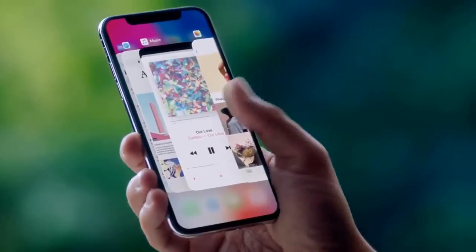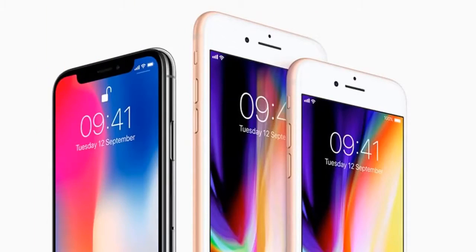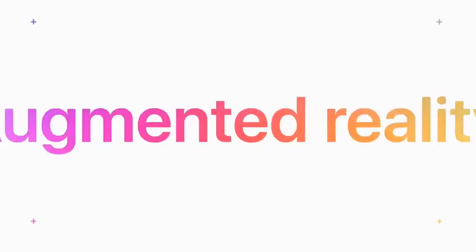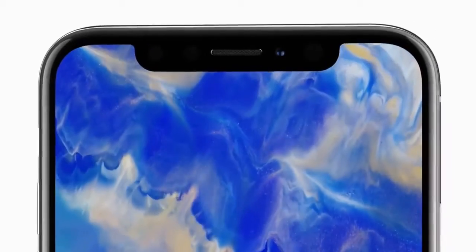The 10 has been the subject of rumor for many months, and now all the official details have been revealed. Tim Cook said it's the biggest leap forward since the original iPhone. It's not pronounced iPhone X, it's the iPhone 10, and the screen takes up the whole of the phone's front panel. It's made from surgical-grade stainless steel, and glass on the rear panel. It's water and dust resistant, and available in space gray and silver.